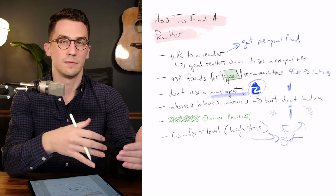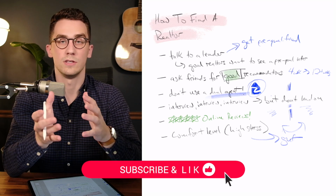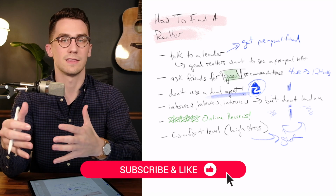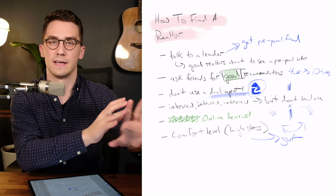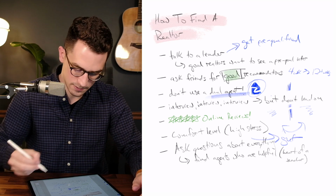Because on paper, they might be a fantastic agent, but they might not work well with what you are looking for. If you're looking for an agent who's very hands-on, who's very tech savvy, who's going to do video walkthroughs and things like that, you might find an agent for that. But some other agents that you might interview might be incredible agents, but aren't on that speed. And if so, that's okay. That's where you have that interview process.